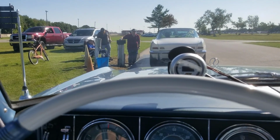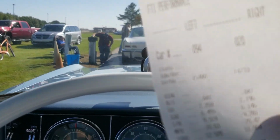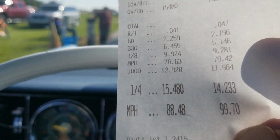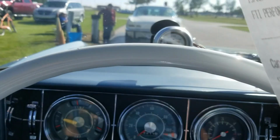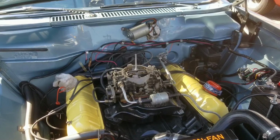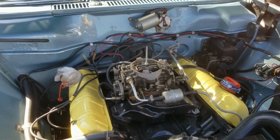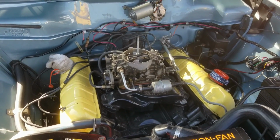In line for the scales to get weighed. First pass, we're hoping to be under 16.1, and we're at 15.48, so 0.6 faster than last year. So I think the tuning is working. Okay, so we're 0.6 faster than last year, so we made some good changes over the winter.